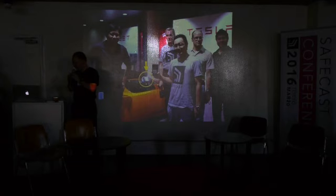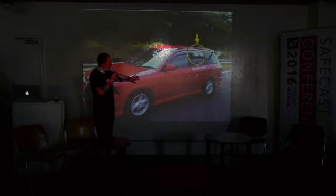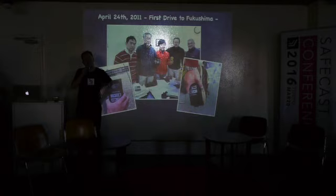So we said, maybe we should go by bicycle. But it's 400 kilometers, so I said, forget that. So we ended up using a conventional car, which was donated to us, the SAFECAST car. And this is what we used to go to Fukushima from Tokyo. On April 24th, we went to Koriyama. We stopped there. We went to visit Watanabe-san.